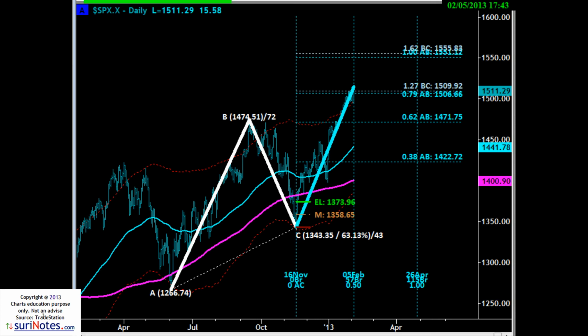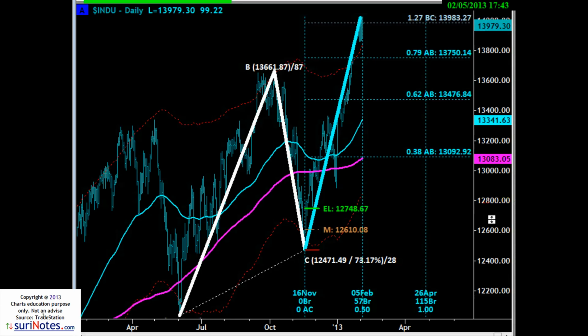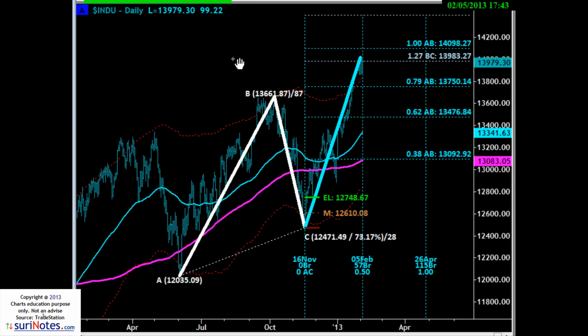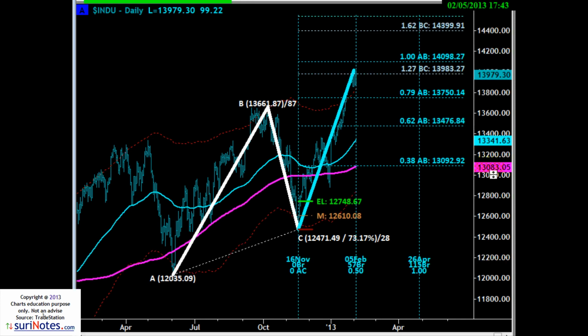Let's see the next one, which is the Dow. I know quite a few people are asking me for the Dow. Yes, the Dow is on the path to reach this 14,100. Would it stop there? I can't tell. Today it moved 100 points, and yesterday it dropped about 100 points, and I did think it probably reached its target, which also had a similar target on February 5th. So the next target is 14,100.